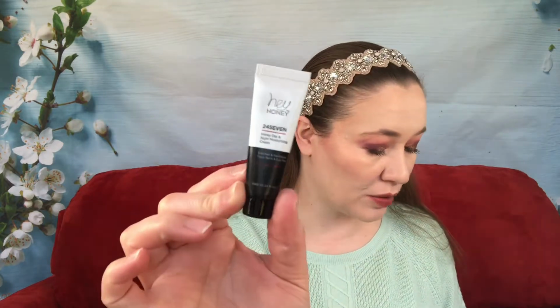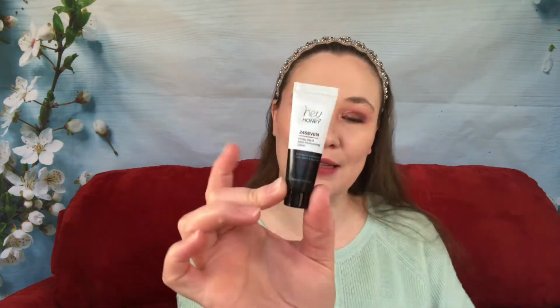So that's going away. From Hey Honey, this is the Honey Day and Night Moisturizing Cream. I am excited to get this. I really like everything I've tried from Hey Honey. It's a really good brand. Obviously, this is a sample size, so I don't have a full size price for it.